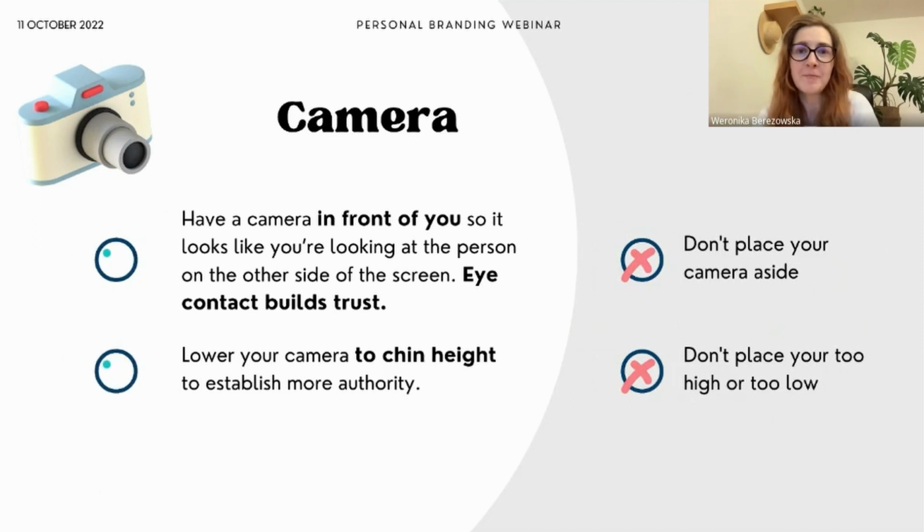And actually, this is the thing that we should avoid, because many studies have shown that if a person avoids eye contact, then it hides something and you cannot trust this person. Whenever you can, just put your camera in front of you and look into the camera.